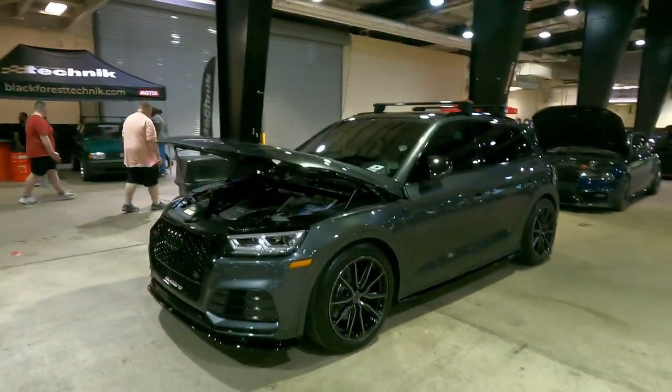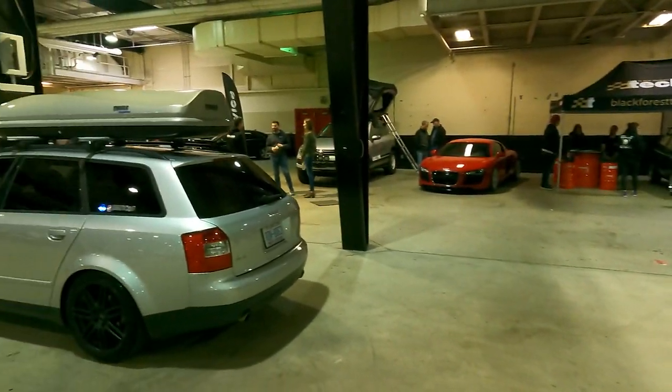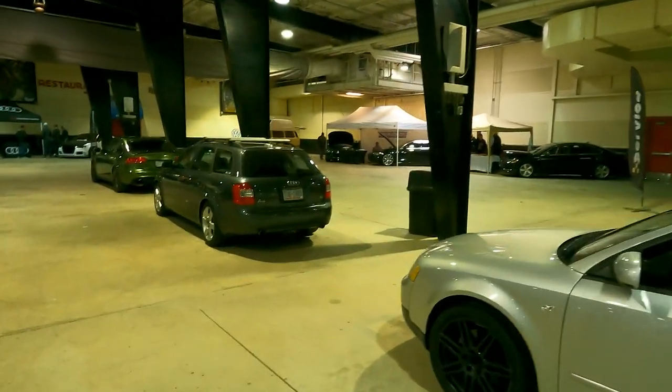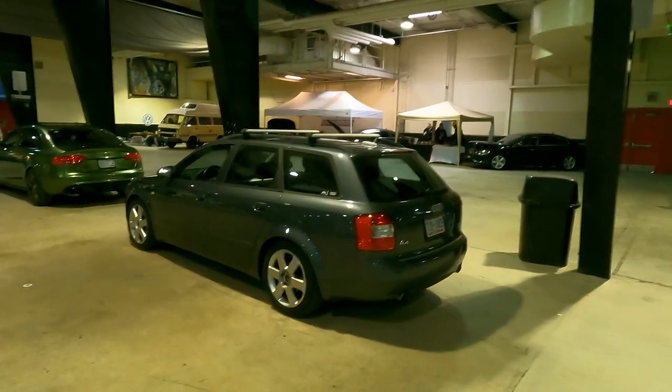I'm not sure if this is an SQ5. I think there were a couple of them there. That's an SUV I'd love to have, because powerful, fast, and I could take it in some dirt, light off-roading. Tow a trailer with it, light trailer.